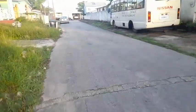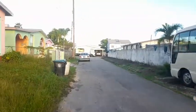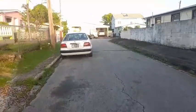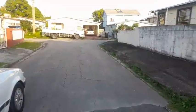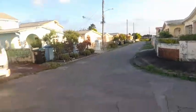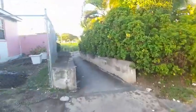So, we'll do my walk to Warrens, starting from Lodge Terrace. This is a residential community. This is where the Warrens is, and this is about Eden Lodge and Lodge Terrace as well. And this is the way to the Warrens area via Price Mart.